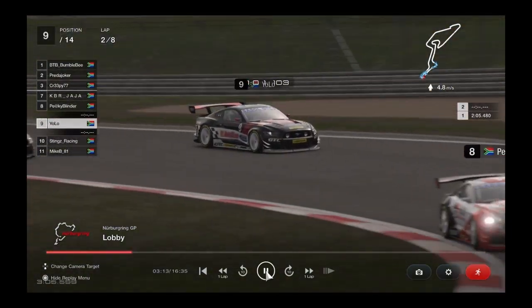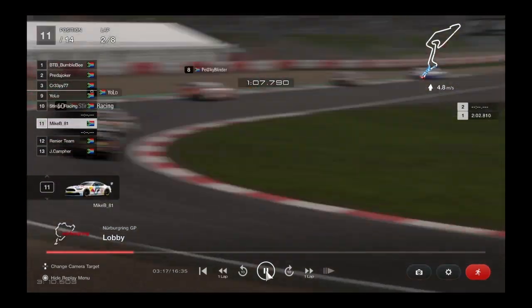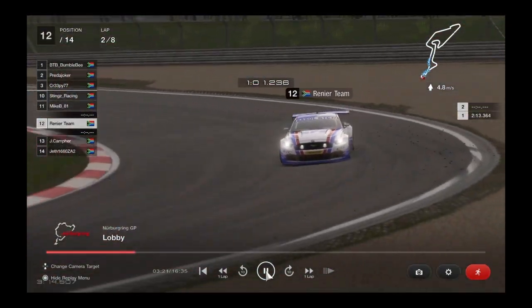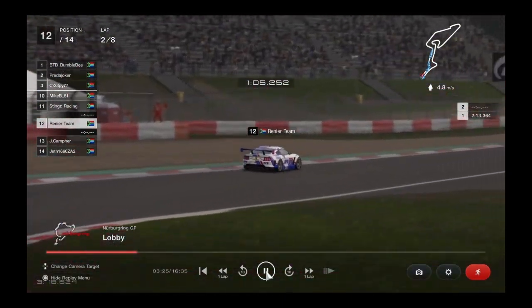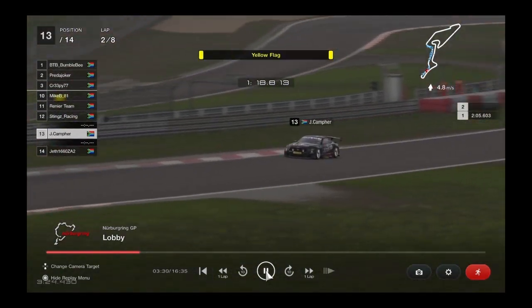2 laps out of 8. This is a hard attack race here, second race for the day. And it looks like Sniper down, Sting down at 8th position there. Ronier's team up to 12. So a couple of guys making mistakes, also losing out. Ronier's going to be pushing hard in this. Can he make a comeback?